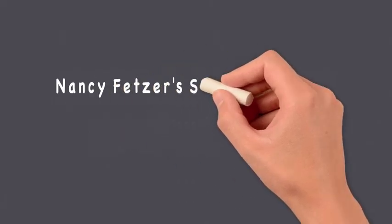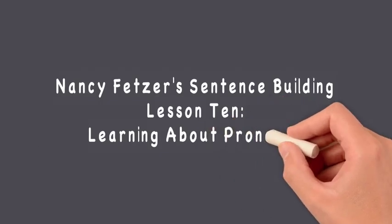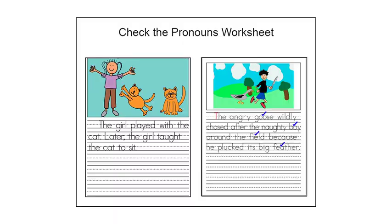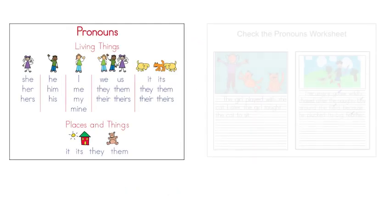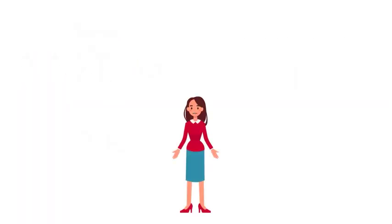Nancy Fetzer's Sentence Building. Lesson number 10, Learning about Pronouns. For this lesson, you will need the Check the Pronouns worksheet, the pronouns chart, and a blue crayon. We are ready to begin.